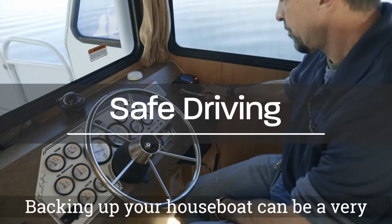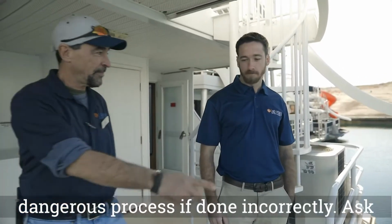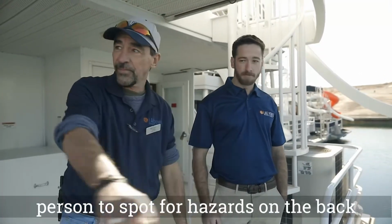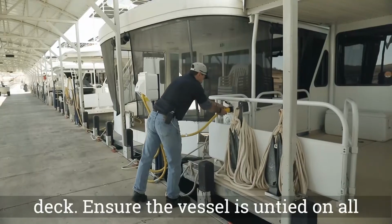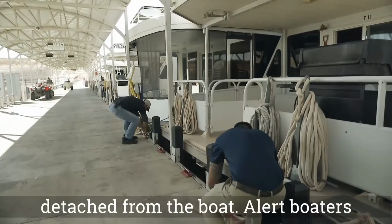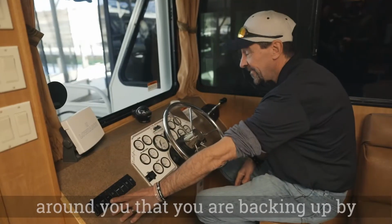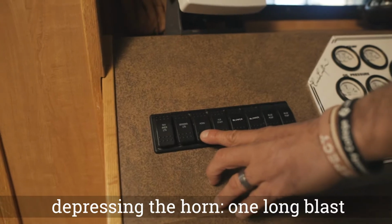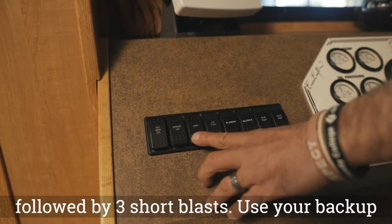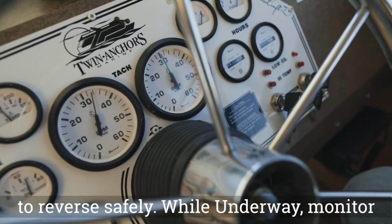Backing up your houseboat can be a very dangerous process if done incorrectly. Ask another person to spot for hazards on the back deck. Ensure the vessel is untied on all sides and that the shore power cord is detached from the boat. Alert boaters around you that you are backing up by depressing the horn: 1 long blast followed by 3 short blasts. Use your backup camera and verbal cues from your spotter to reverse safely.